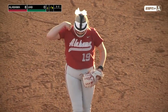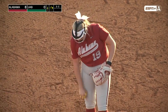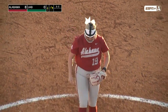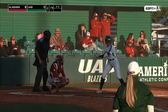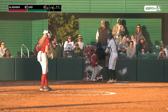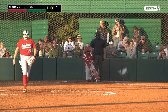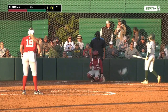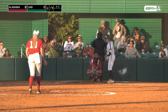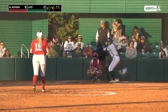So UAB certainly would like to keep this game going. Still not quite to the possibility as far as Alabama run ruling UAB. That's still at least an inning away as Lindsey Smith at the plate. Takes low. One of the biggest at-bats of the game for UAB, may have been even the biggest at-bat. With 2 runners on and nobody out, Smith bounced on 1 hop over to Dowling for a 5-3 double play.